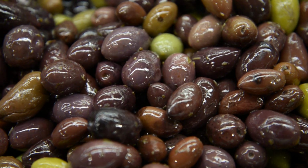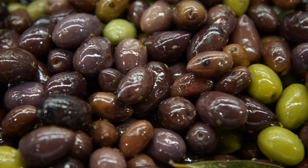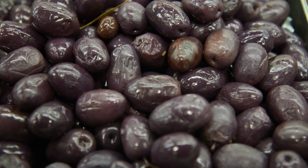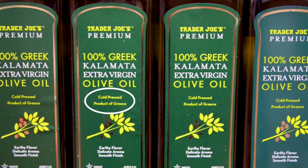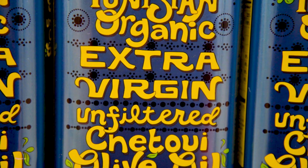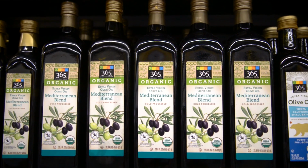All of these oils are made with olives. What differs is the process that's used to create them. Extra virgin olive oil is the oil that comes from the first press of those olives. So a lot of times on bottles, you'll see things like cold pressed, and that's usually just referring to the way that it's processed. Sometimes extra virgin olive oil will also be filtered, but in general, it's not processed beyond that pressing.